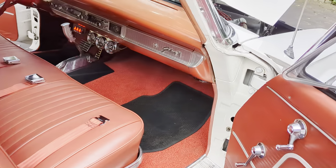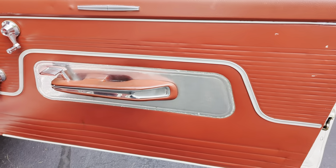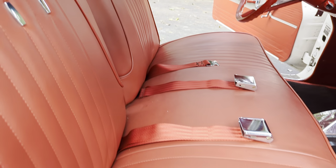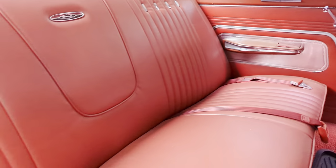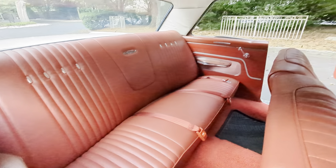Beautiful interior. There's all new carpet. The seat belts. Back seat. Most of these big tire cars don't have a back seat, especially ones that are big tub.